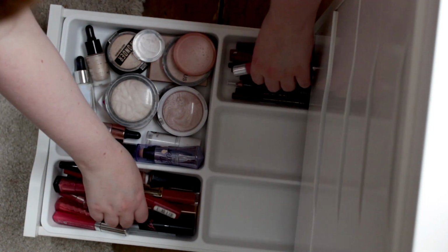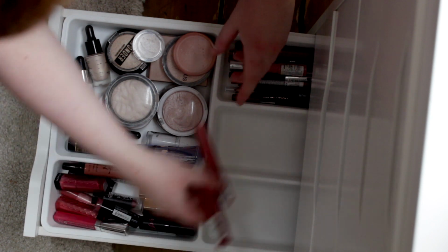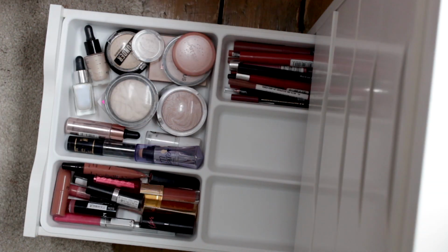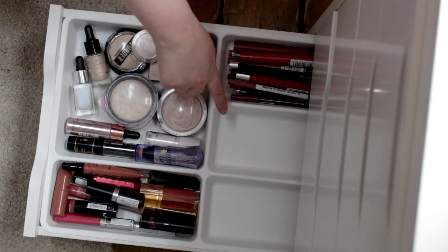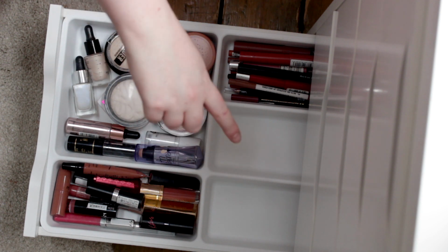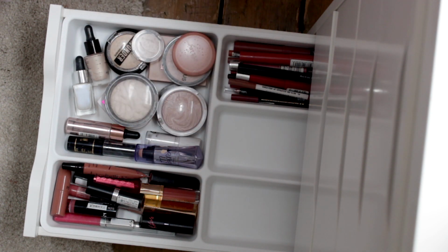What I might do actually is just move the lip crayons here with the lip liners, and then there's a bit more space. And I think for my remaining lipsticks, I will put the cool toned ones in that bit, so like the pinks and the violets and that kind of thing, and then in the one right at the end I'll put my warmer colours and my red tones and that kind of thing.